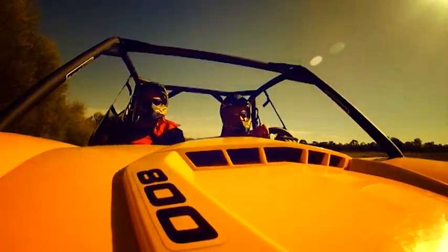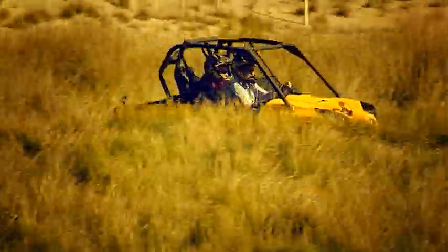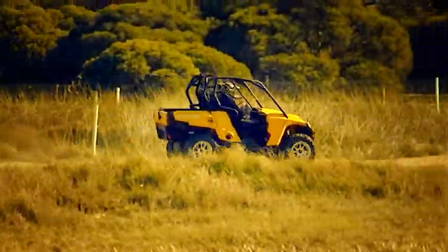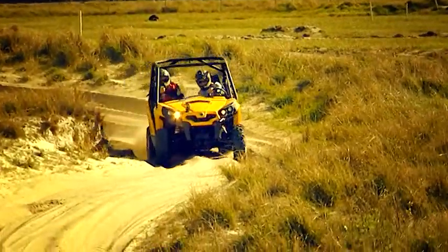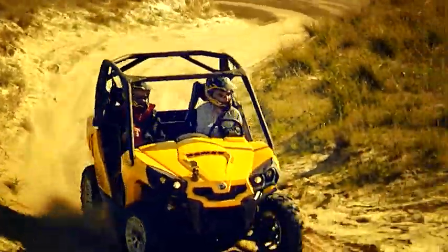Turn off the power. Now start to pick up the throttle gradually. That's it, go. Then come off the throttle, let the car turn, and now pick it up again. That's it, now straighten the wheels. Straighten them, that's the way. That's much better. That's it, and that'll do.